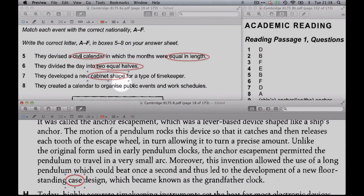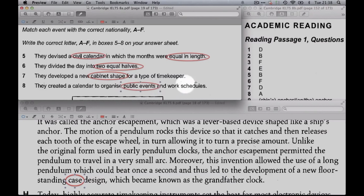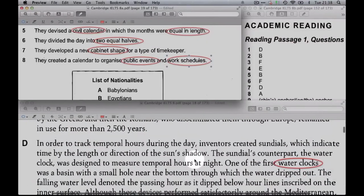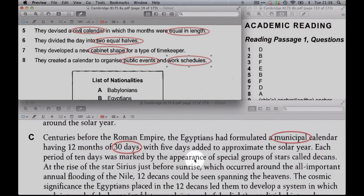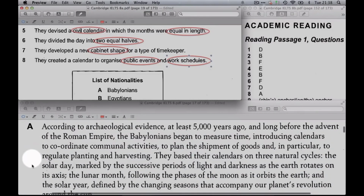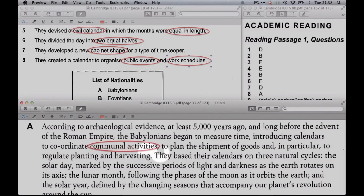And then they created a calendar to organize public events and work schedules. So that's number 8. So the answer for that is A, the Babylonians. Thinking again, skimming, so I keep on doing. If you'd scanned this, you would know where they're talking about. So Babylonians, in paragraph A, you would have written Babylonians because it's very important. This is what they're talking about here. Okay, so measure time, introducing calendars to coordinate communal activities, plan a shipment of goods, and in particular to regulate planting and harvesting. In this case, relating to work schedules, talking about 5,000 years ago, that's basically what people would be doing. It's not the oldest job profession in the world, but probably the second oldest.